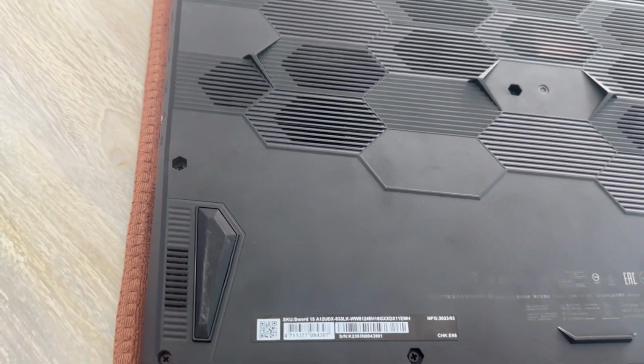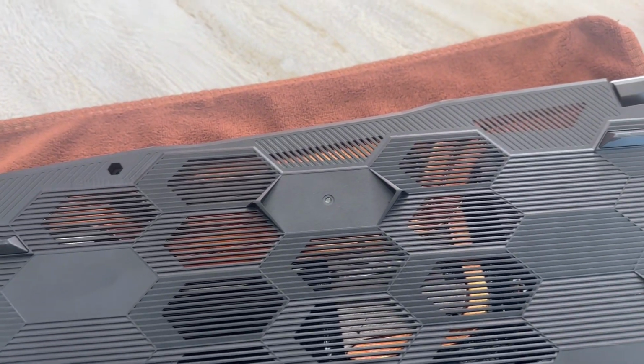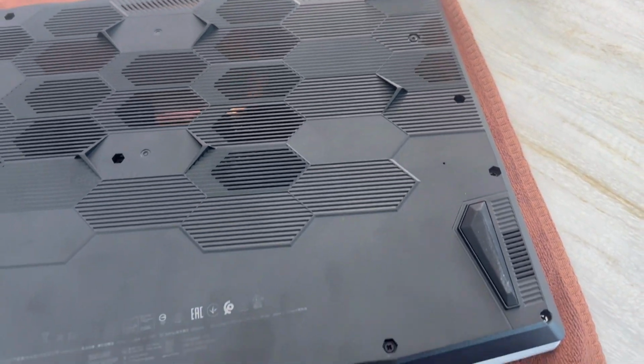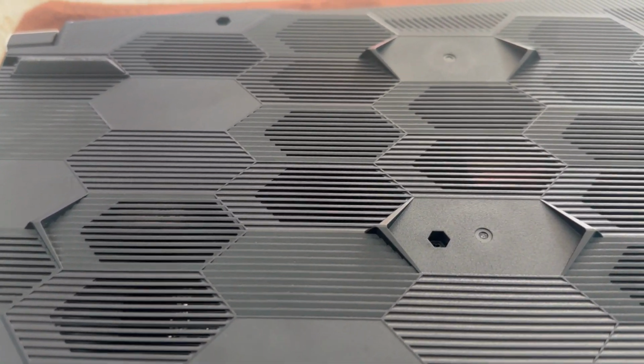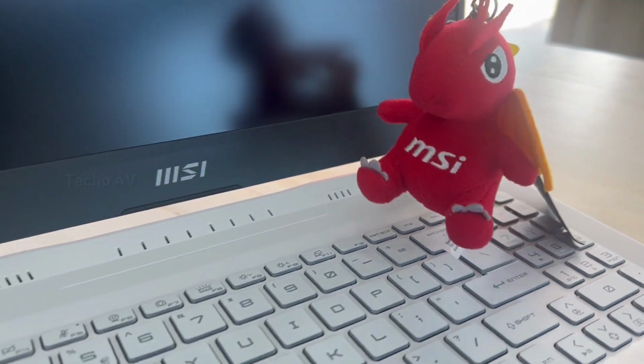Battery: 3-cell 53.5 WHr battery. AC adapter: 180W adapter. Dimensions, W x D x H: 359 by 259 by 24.9 mm. Weight, with battery, 2.25 kg. Color: silver. Operating system: Windows 11 Home.